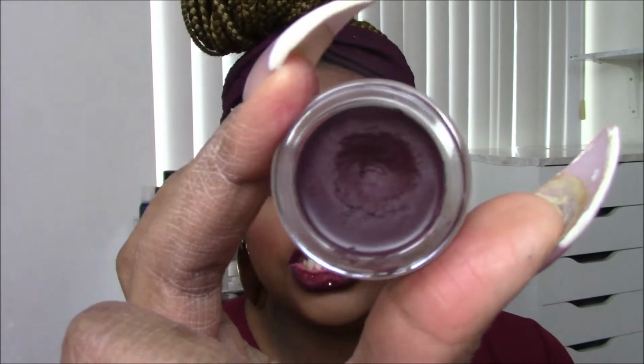Alright, so starting with eyes. I have two products. The first being my brow product. I like colored brows, and Burgundy is one that I really think compliments me, especially with my blonde hair. And sometimes when I get my braids done, I'll get Burgundy in them. And I think my next set of braids, I might do that. But anyway, this is the More Beauty Eyebrow Gel, and this is the shade Red Mahogany.